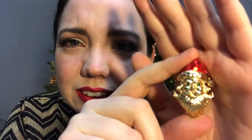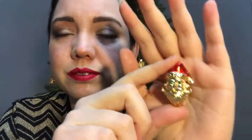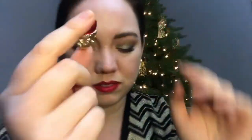This is my favorite creepy Santa. So he has a weird little mustache, and his beard goes out at the ends. He's unmarked. So he's one of my favorite Santas. He is weighty. Has some heft. This next one is also marked Jerry's.